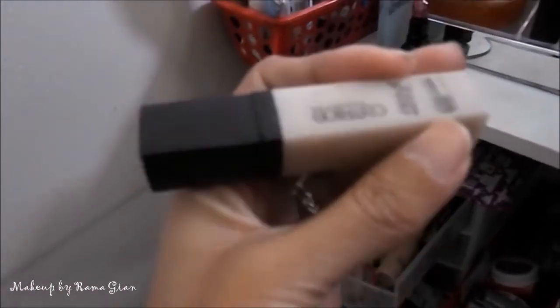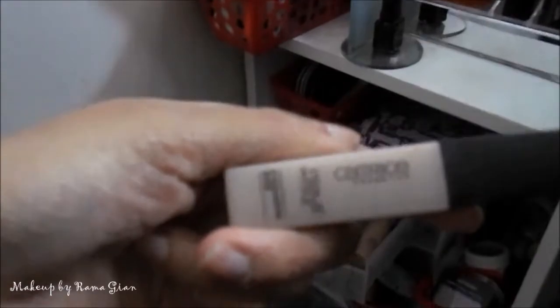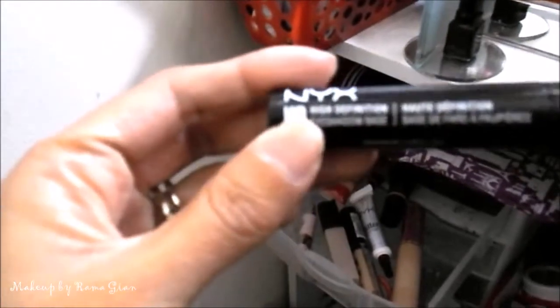So the first drawer is just basically my concealer and eyeshadow base drawer. So I don't have much because I like to stick to my usual. And I also have the NYX glitter glue. This is a really great glitter glue if you guys are looking for something that will hold your pigment and your glitter really well. And I have the NYX HD concealer, my Tarte Shape Tape, the CoverGirl, which I'm not a big fan of, but I'm just trying to use that up. I also have the Catrice eyeshadow base. This is a really good base for your eyeshadow. And I also have the NYX eyeshadow base as well.